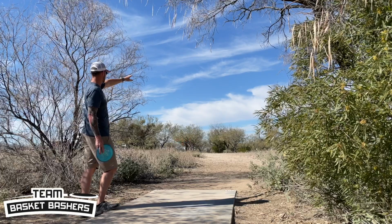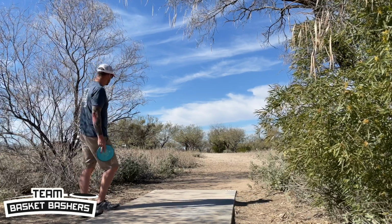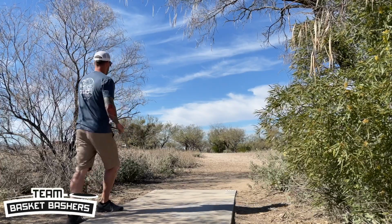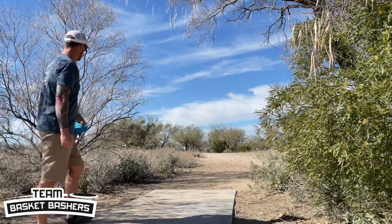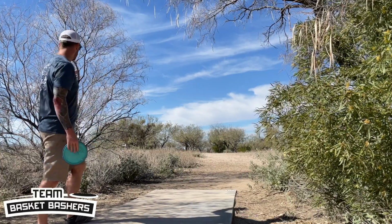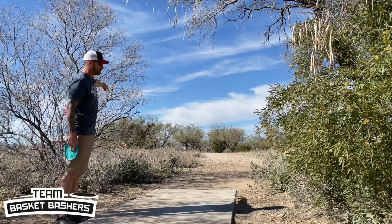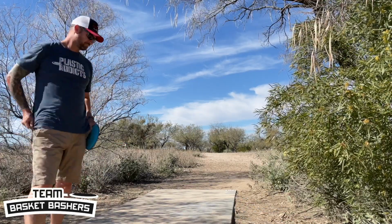You do have a big shot out to the right side. It does open up just short and right of the basket, gives you a chance for the skip in, but there is a guardian tree about 10 or so feet to the right. So pretty tight hole here. There is an OB down the left side cable line and a Mando sign here. You're going to be to the right of that to get down there.